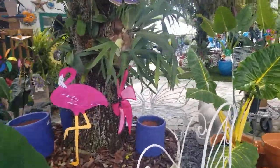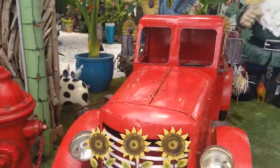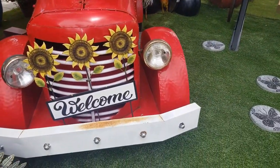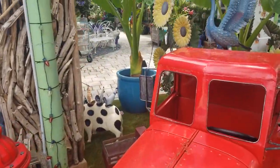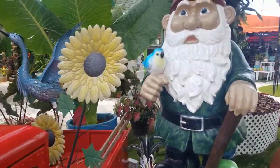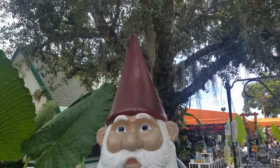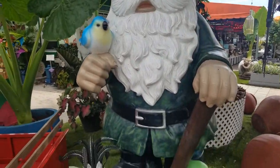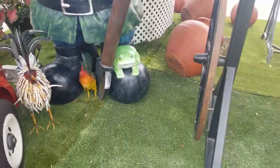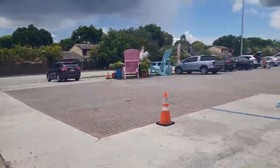Before we leave this nursery, y'all take one more good look at how beautiful, how well put together this particular nursery is. I mean, this is absolutely beautiful. It had to be a designer that actually put this together, because it is so pleasing to the eye. And I can't see nobody seeing this place and not going wow.